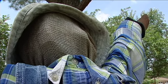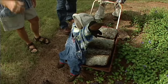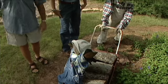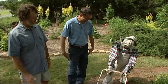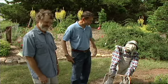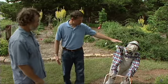We change them around and change their costume and various things from year to year. These have been here about 3 years, so the neighbors walking by, we have to change the scenery now and then so that they don't get too bored. Absolutely. And the framework inside here, what is that made of?